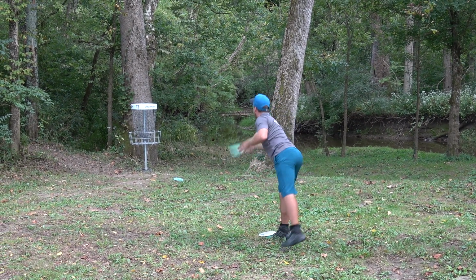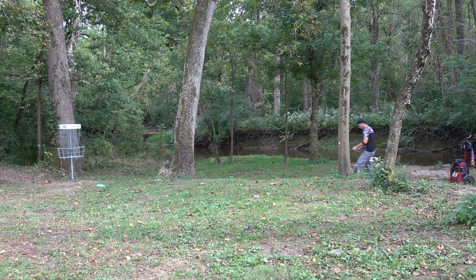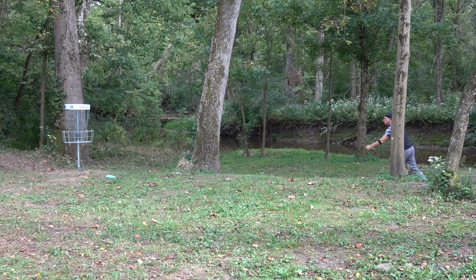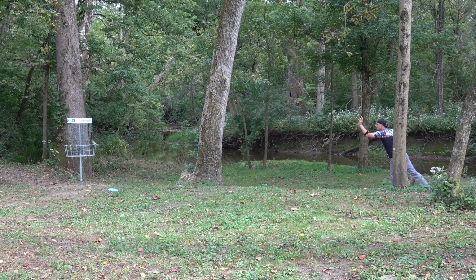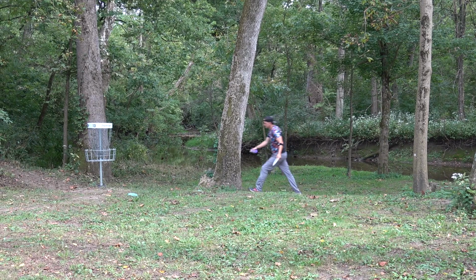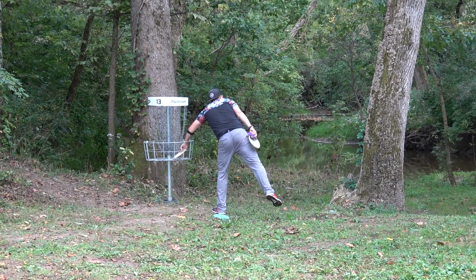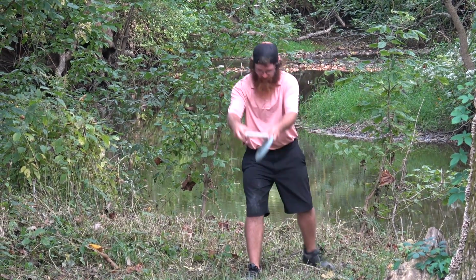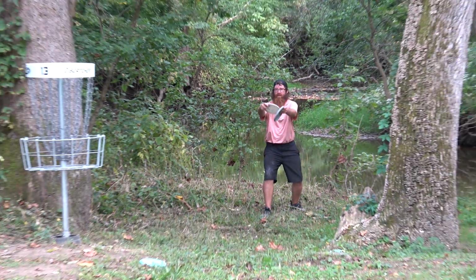Taking your time. Left it a little high. Yep, a little high there. Tony for par save, I believe, here. Yeah, just a little low. You can hear the frustration. Yeah, I mean, just marginally low. You see how it reacted off the basket. It hit the top nubs. And he's frustrated after a great effort to save 5 there.